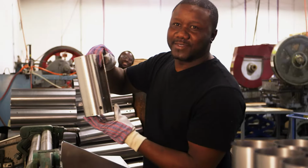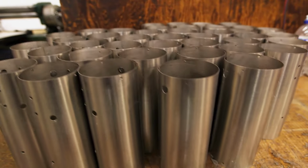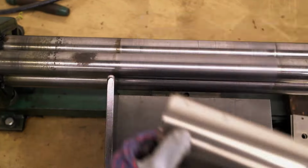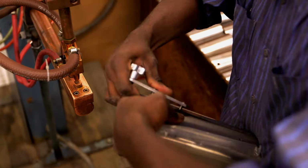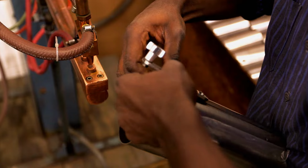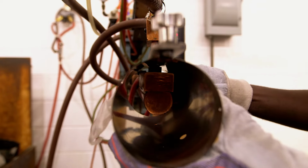Right, Evans? That's how it works. You know, Evans can roll up to 2,000 of these each day. Then he passes them over to his friend Judson in welding. Hello. What happens over here then? I'm gonna make the sparks fly. Judson does that by clipping the loose ends of the metal, then welding them together to create a cylinder.